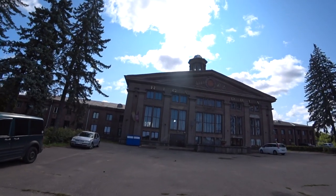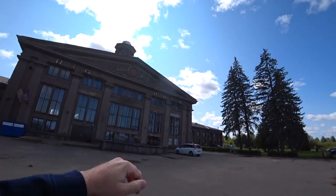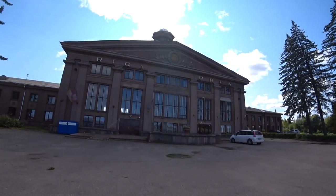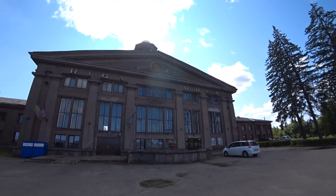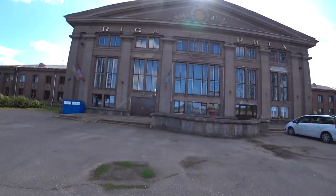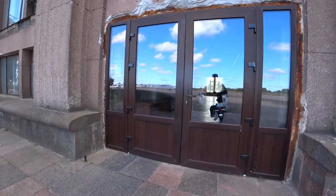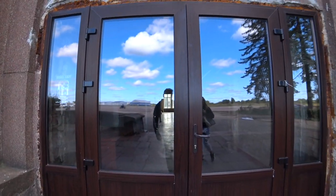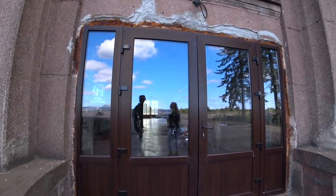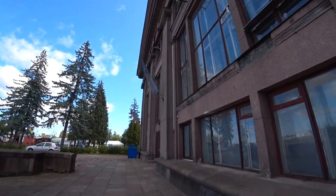And on this side of the building, you have Riga written in Latvian, and you have Riga written in Russian, which you're definitely not gonna see anywhere else. We also have the hammer and sickle over there, and let's see if we can enter this building from this side. It looks like this might not be accessible. It's closed again. So maybe this building is used by somebody else now, by another company or another business, but nevertheless.